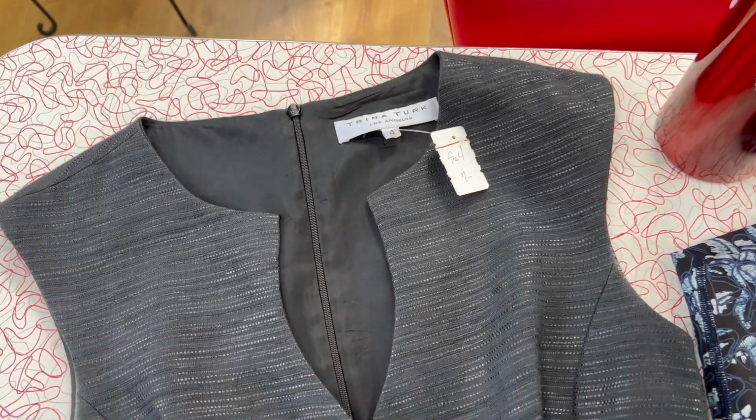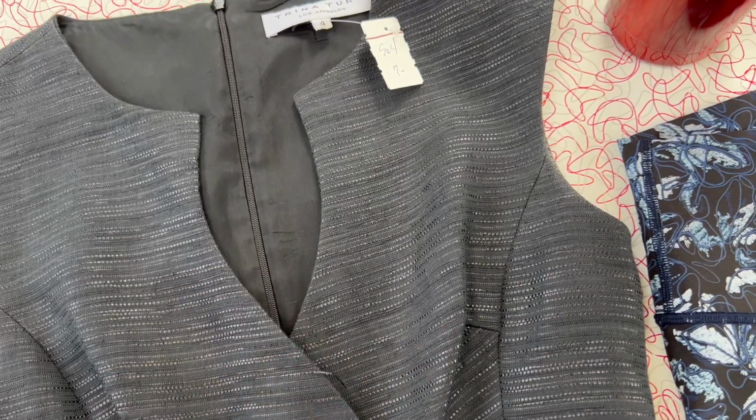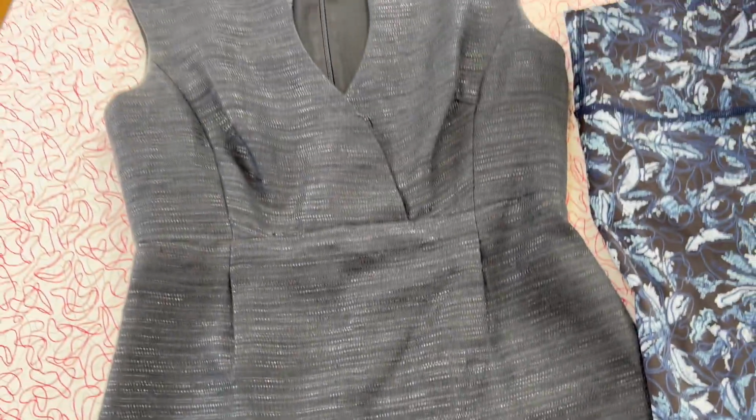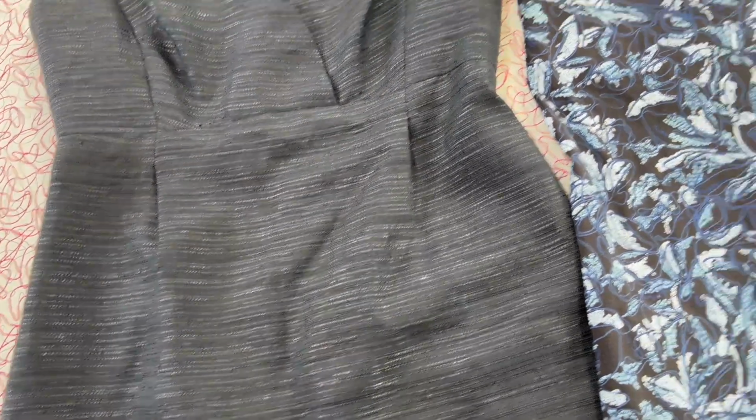So this is a Trina Turk dress. It is a beautiful dress. It has one tiny little thread here. So this was $7. This dress used is like $50 at least. And if you bought it brand new, I think it would be almost $200. So that was a nice little find for $7.